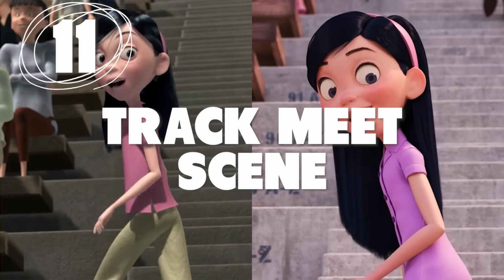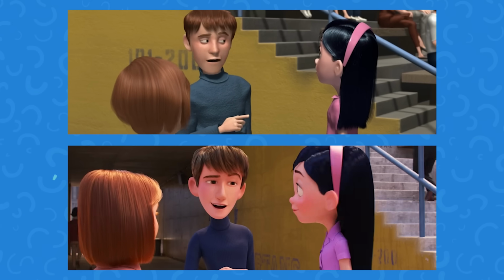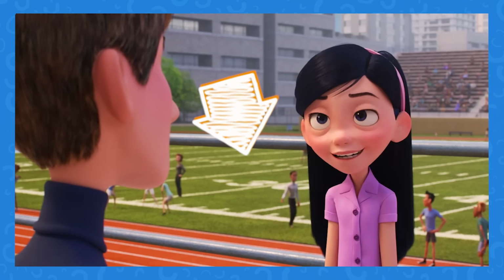Number 11. Meet me at the bleachers. We looked at this side-by-side comparison when talking about Violet's changes. But now let's focus on the background of this track meet.